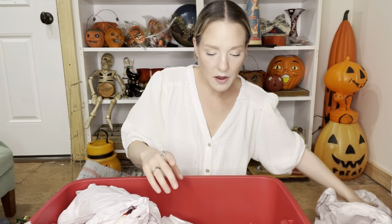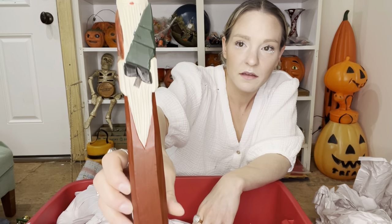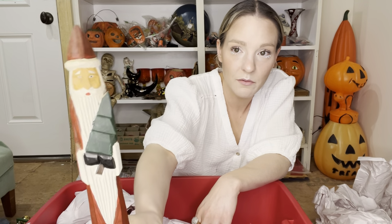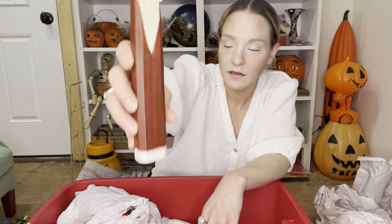I'm surprised though. I really thought that there would be more vintage in this box because at the house, she was obviously a holiday collector, but I didn't see very many modern Christmas things, but maybe this was her stash of modern stuff. I'm not sure. It's looking that way. This is a wooden hand-painted Santa Claus.